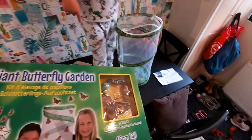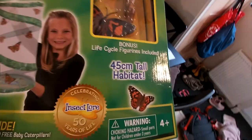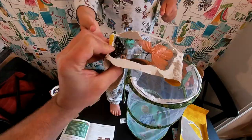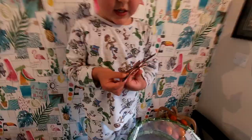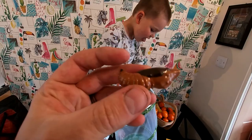It also comes with these. It says here, bonus life cycle figures included. So they're like little toys, I think. Show me that. So this is maybe the sort of butterfly that it's going to grow into, William. Let's put it in there. You want to put him in? Okay, go on then. And this looks like, is it a chrysalis? I think we all need to put it in.